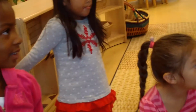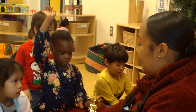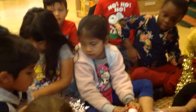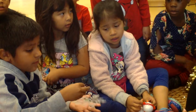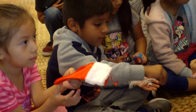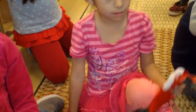Okay, so now we have this big, beautiful tree. We have the elf who saves it with the Christmas tree friend next to it, and the snowman who sits in front. And then we have a present who we're going to eventually open, with the snowflake that hides behind the Christmas tree. Where's the present? With the stocking, we don't know what's going to happen with it yet. It may be a surprise. And the star is going to sit on top of our tree for Santa Claus.